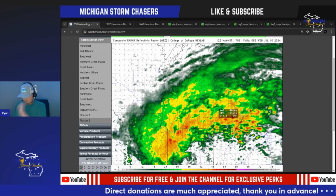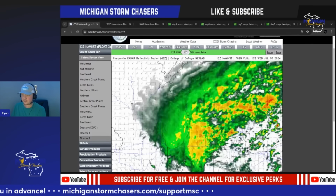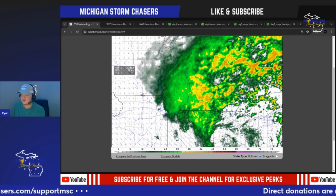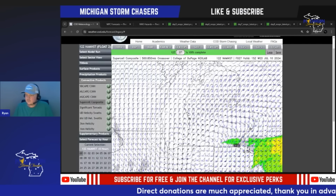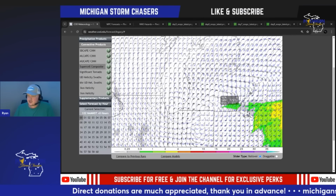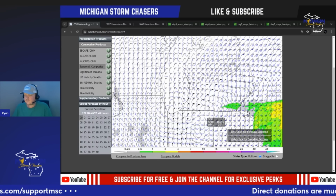These isolated cells in here could be stronger. Overall concern for severe weather, again, is quite low, but these cells passing through from early morning up to about early afternoon are going to be the thing to watch tomorrow for anything severe. Looking at the forecasted environment, again, very minimal in Michigan. You'll notice all over in Ohio and Pennsylvania is where the highest concern for severe weather is going to be. But if it can sneak into East Michigan, it would probably be right along Lake Erie, Ontario, up to Port Huron, the very far eastern counties.